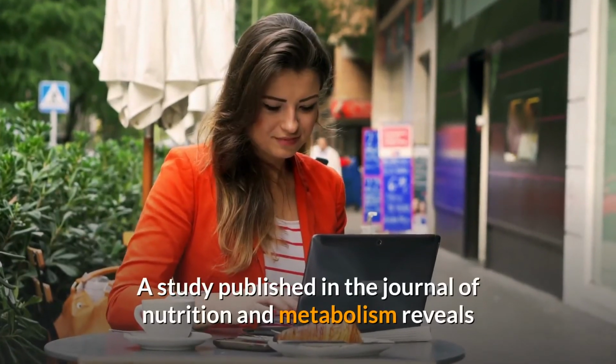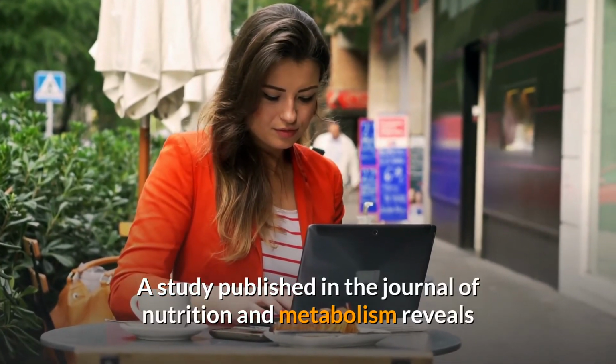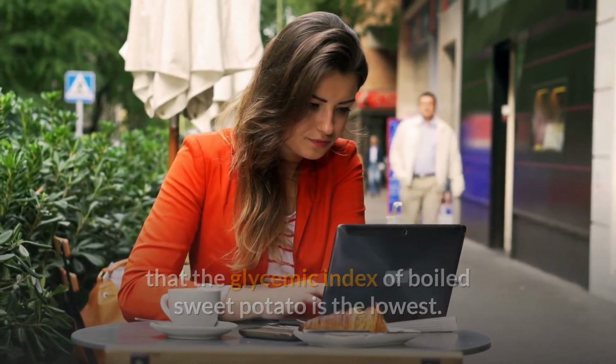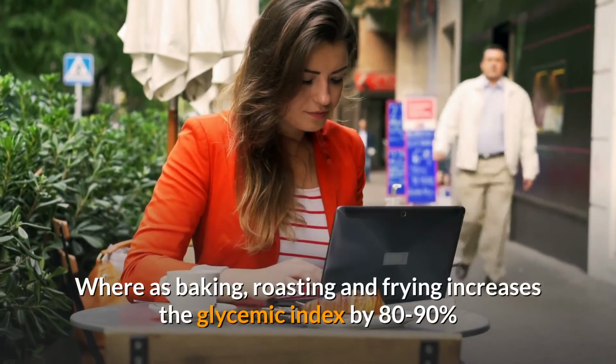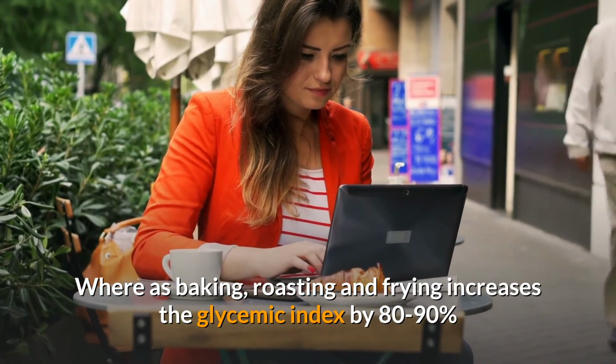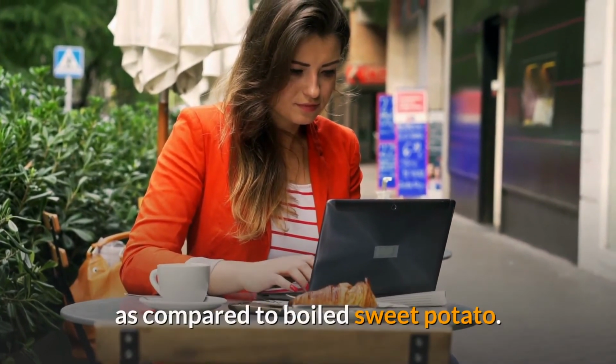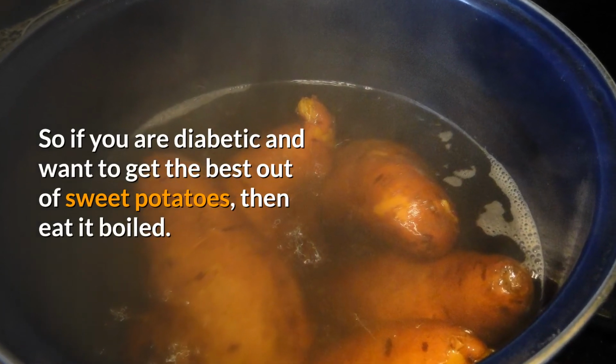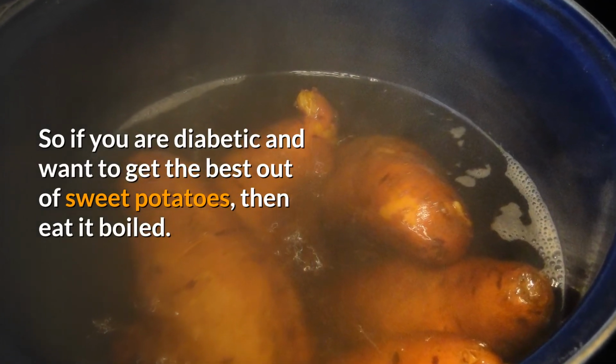A study published in the Journal of Nutrition and Metabolism reveals that the glycemic index of boiled sweet potato is the lowest. Whereas baking, roasting and frying increases the glycemic index by 80 to 90% as compared to boiled sweet potato. So if you are diabetic and want to get the best out of sweet potatoes, then eat it boiled.